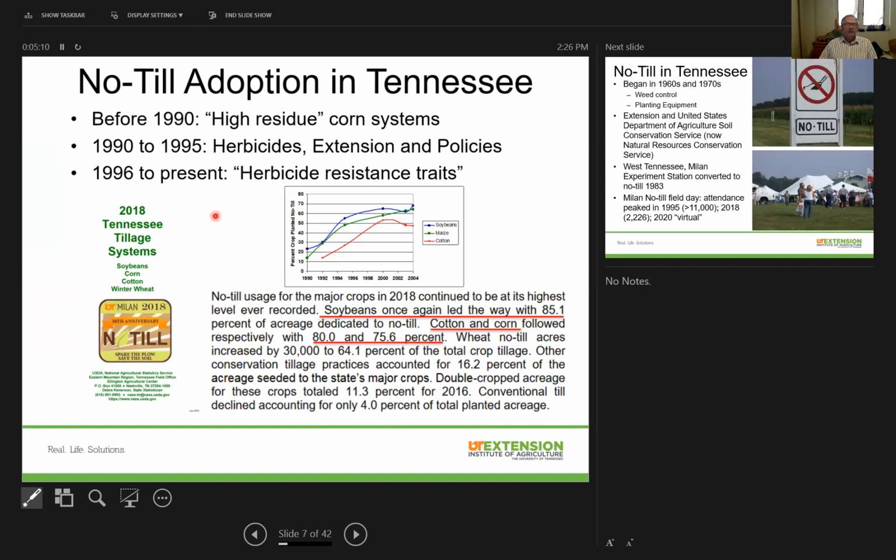How did no-till adoption happen in Tennessee? Up until the 90s, it was very much a focus on high residue corn systems. Those were relatively easy to get no-till to work. In the mid 90s, we had the introduction of Roundup Ready traits in our major crops in corn, in cotton and soybeans, which led to really quick adoption rates.